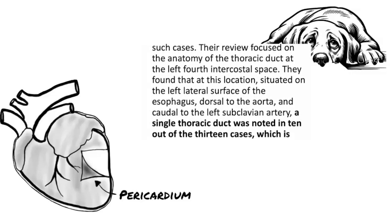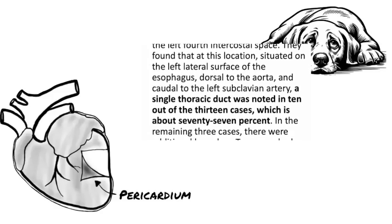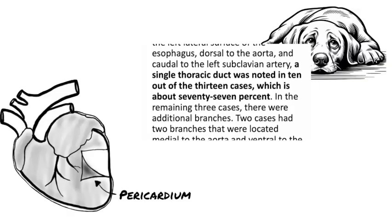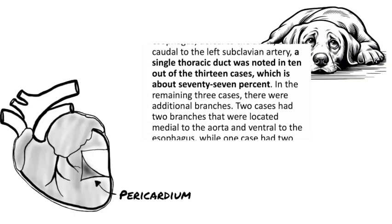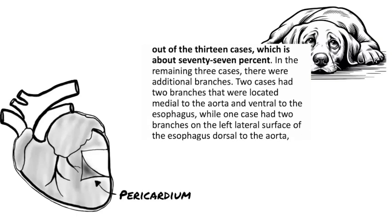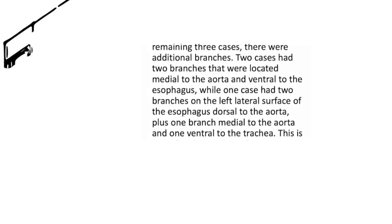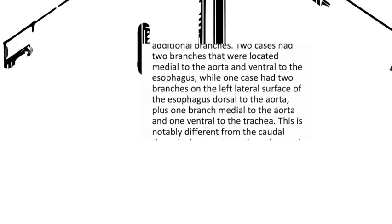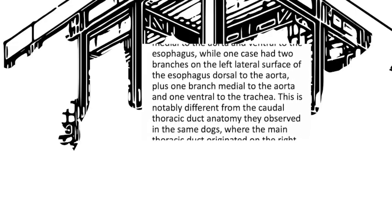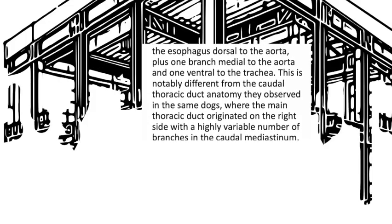They found that at this location, situated on the left lateral surface of the esophagus, dorsal to the aorta, and caudal to the left subclavian artery, a single thoracic duct was noted in 10 out of the 13 cases, which is about 77%. In the remaining 3 cases, there were additional branches. 2 cases had 2 branches that were located medial to the aorta and ventral to the esophagus, while 1 case had 2 branches on the left lateral surface of the esophagus dorsal to the aorta, plus 1 branch medial to the aorta and 1 ventral to the trachea.